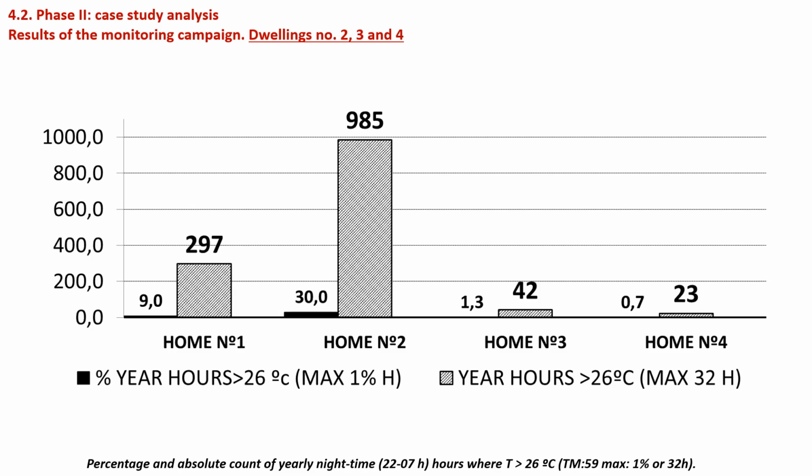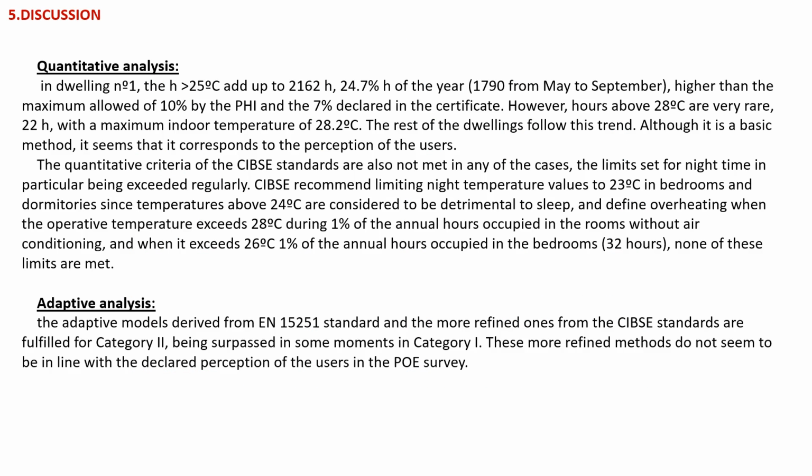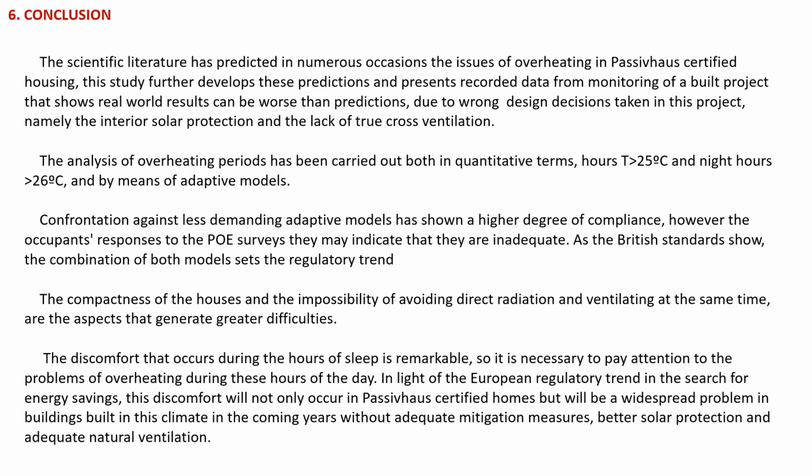We then did some projections because we had incomplete data in some of the dwellings, from the data contained in dwelling number 1, and the same with nighttime temperature studied with CIBSE TM59. I should remind you that the limit set by CIBSE TM52 for naturally ventilated dwellings is only 1% of hours over 26 degrees. We have here 9%, 30%, and so on. This is a table that summarizes the whole compliance with the different standards we used. We can see which of them comply and which ones don't.